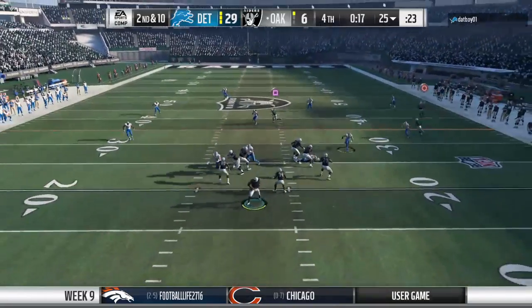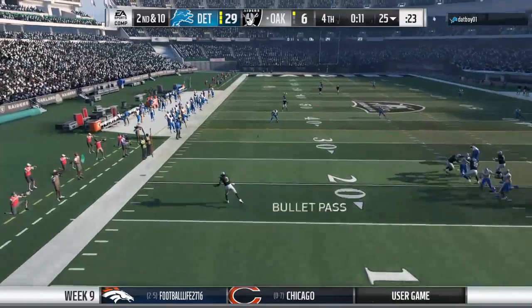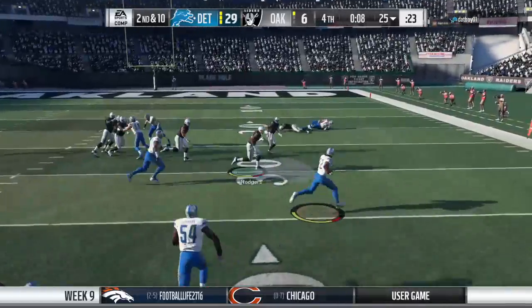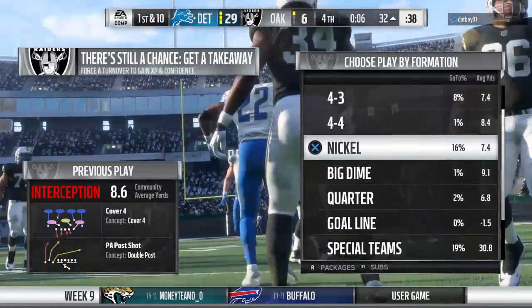Off the play fake, he'll look to throw. And now here is another interception. Picked off at the 45. And he'll get this back to the 32-yard line.